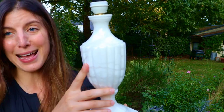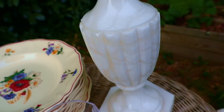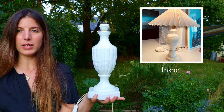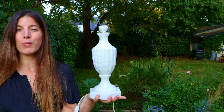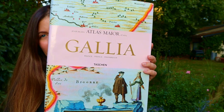Then I found this lamp. It's in need of a shade, but I think it's alabaster. It's beautiful, it's pretty heavy. It has a hexagonal base and a lot of beautiful ribbing detail. I think with the right shade, this might be really lovely as a bedside table lamp maybe, or in an office, or even in the living room for accent lighting. Super sweet.